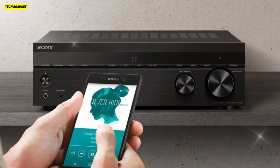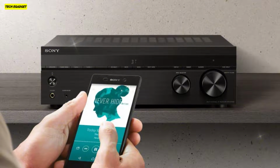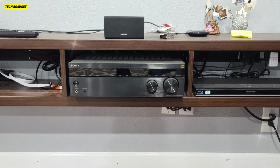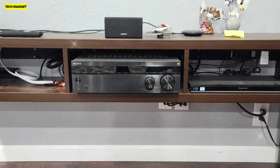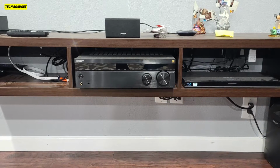The first thing you should do after taking the Sony STR-DH590 out of the box is calibrate it. Sony has included a calibration microphone to make this easier. The receiver will blast out a series of test tones once you plug in the microphone, which it will use to adjust the crossover and speaker levels. It just takes a few minutes to complete the full process. After it was done, I went back and checked the settings, and happily, everything seemed to be in working order.